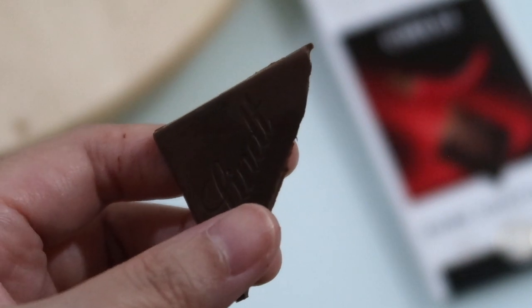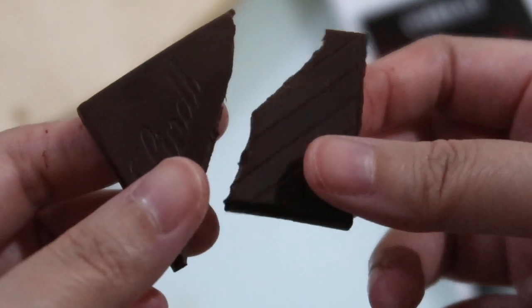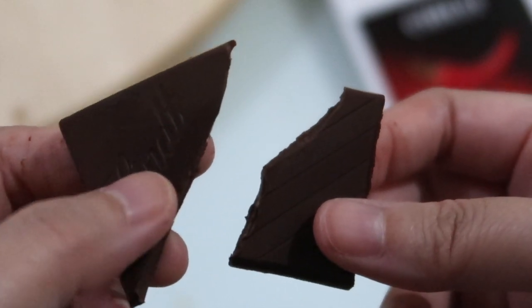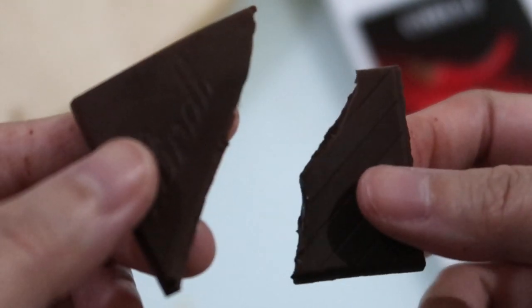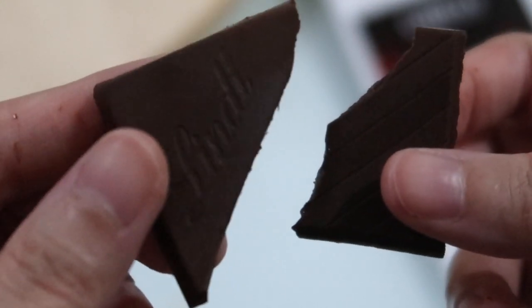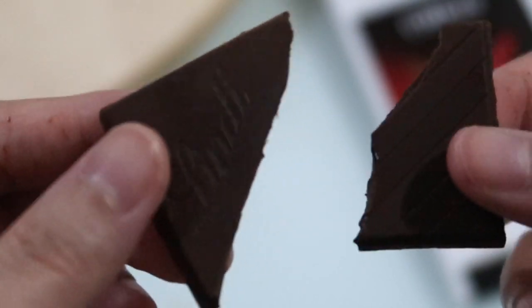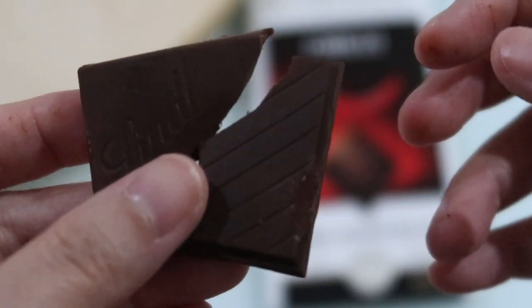Let's taste. Is it spicy? Is it chili? There it is. The spicy element, the hot sensation on my tongue and hard palate. I can feel it, I can taste it. There is indeed chili, and I like it because it's dark chocolate. You should try tasting this one. Approved by my meticulous taste buds.